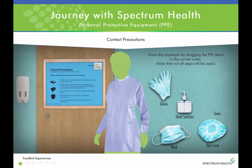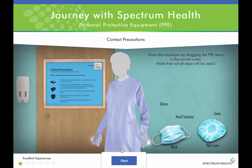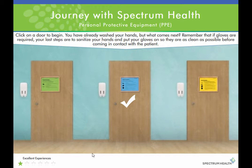So the first thing is putting on a gown. The next thing would be using sanitizer, and then we would add gloves, and that would be our proper PPE for this situation. So just another example of where we're taking the learner through these activities, allowing them to think through the procedures, giving them scenarios and situations, and this is all couched around that particular patient journey through Spectrum Health.